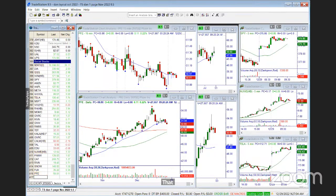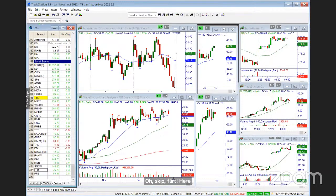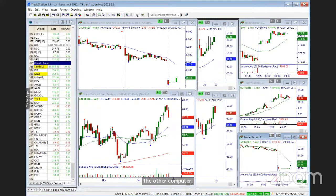Oh, I skipped FLIR here. FLIR is a breakout. If it can get over yesterday's high, then it's a red bar breakout in a bullish trading range. CALM had earnings, gapping down to 60. I've got Tesla on the other computer, so let me put CALM here. See if buyers step up. Then that's a put spread candidate.